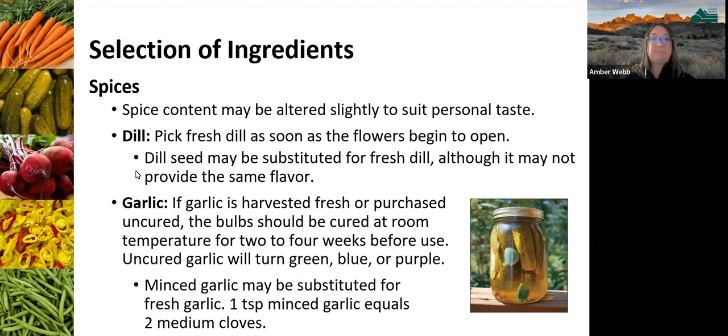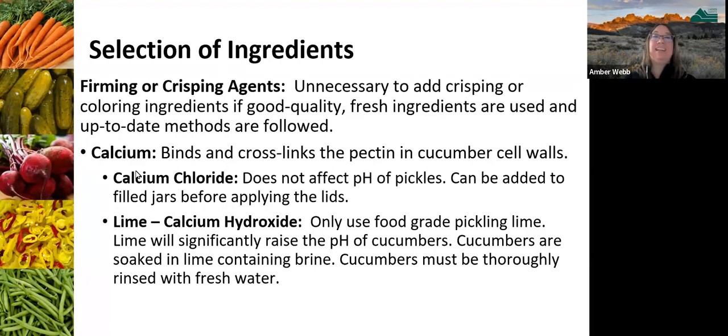Okay. Last night in class, we had everyone so excited about garlic, and we were putting in more garlic than the recipe called for because they were excited to eat that pickled garlic in addition to the asparagus that we made. So that was a lot of fun.